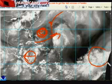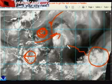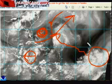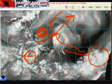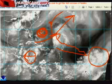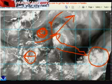This system back in here, the Canadian model and I think the GFS show a very weak system kind of following on the heels of Colin out here, maybe heading off into the North Atlantic, but it doesn't look like it's going to be much of a threat. The NOGAPS has it going like this, but the NOGAPS has been a south-lying model all year long, and the NOGAPS forecast models have been pretty poor this hurricane season. In fact, they've been poor the past several hurricane seasons.